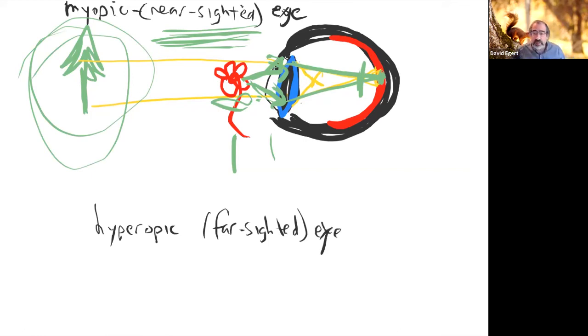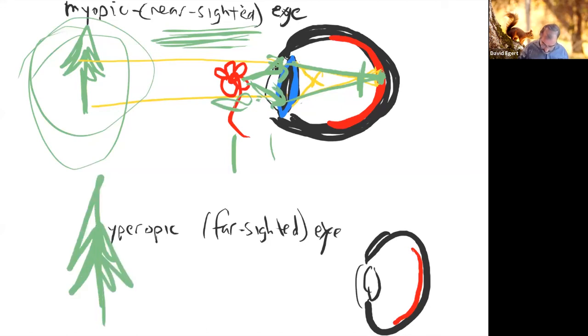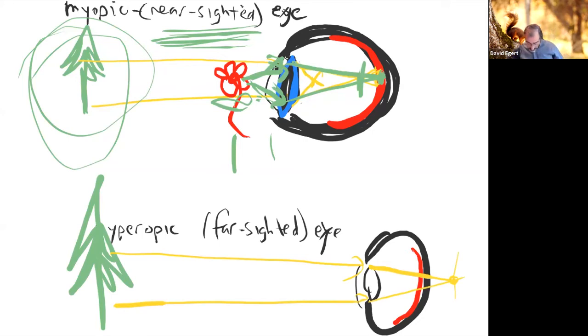Here, the eye would be too short. So I'm looking at my tree and the light rays are coming in parallel. Again, normally they would converge here, but the place where the retina actually is, they're not in focus, so this tree is blurry. Is there anything this person can do to bring the tree into focus?